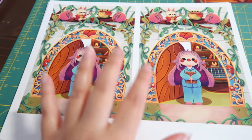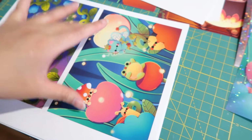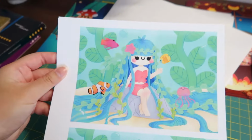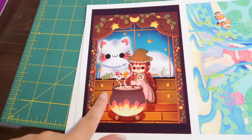The other prints that will be available are A Fairy Tale Story, a Magical Froggle, then a Magical Evening print. Then we have our Ocean Friends. And this is how the matte version of A Special Brew would look.